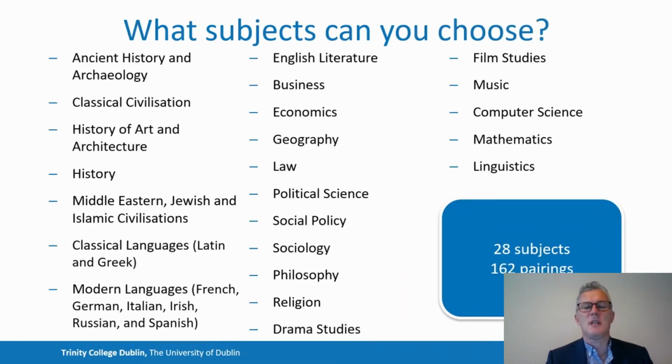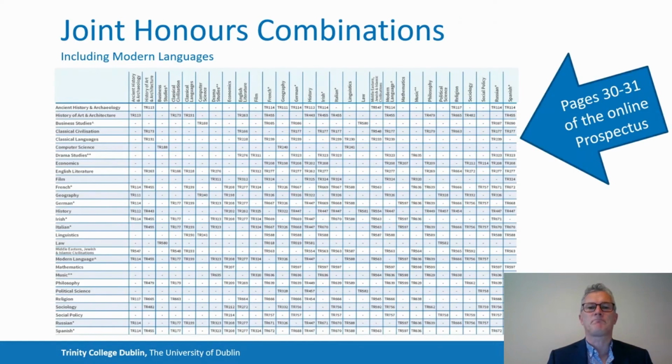Here, though, are the 28 subjects that are available within the family of joint honours, and they range from ancient history and archaeology, classical civilization, Middle Eastern Jewish and Islamic civilizations, through to a range of modern languages, including French, German, and Spanish, through to subjects like business and economics and law, to philosophy and religion, from music to mathematics. So a very wide variety of subjects that are available for study.